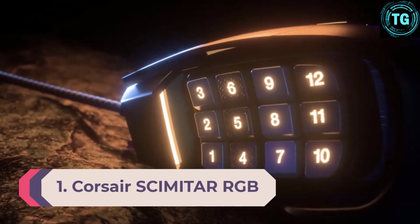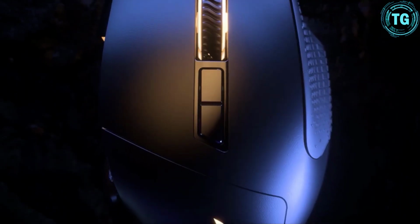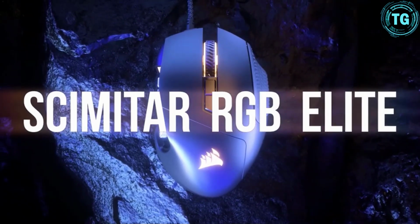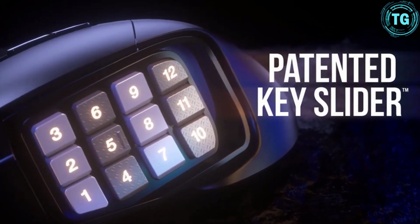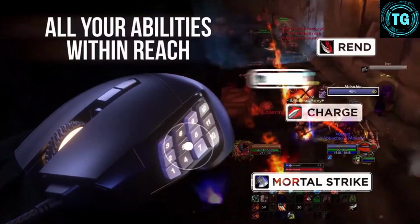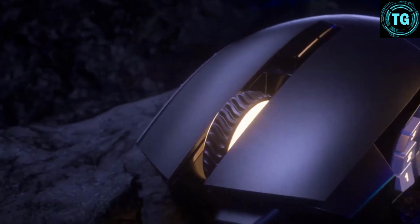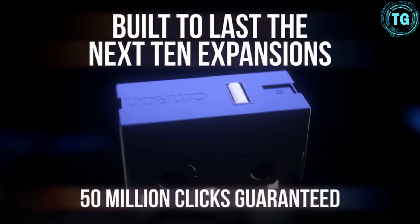Number 1. Corsair Scimitar RGB Elite. For a mid-range option, we recommend the Corsair Scimitar RGB Elite. It feels very solid and has comfortable side grips and a pinky rest that can make a big difference during marathon gaming sessions. It has a full array of buttons, including a 12-button side panel, which you can slide forwards, making this a great MMO option for any hand size, which is noteworthy as most MMO mice are fairly large and typically aren't very accommodating to smaller hands.